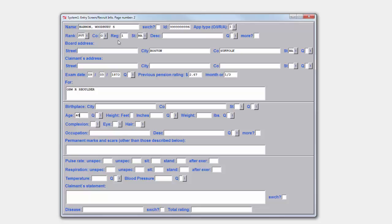We have descriptive information for the soldier. He is 40 years old. He is 5 feet 7 inches tall. He weighs 130 pounds. His complexion is fair. His pulse rate is 72. Since we don't know if this pulse indicates sitting, standing, or after exercise, we enter it into the unspecified field. His respiration is 17. We also enter this into unspecified. The claimant's statement is gunshot wound, right shoulder.